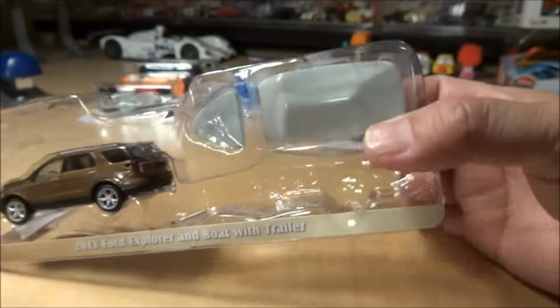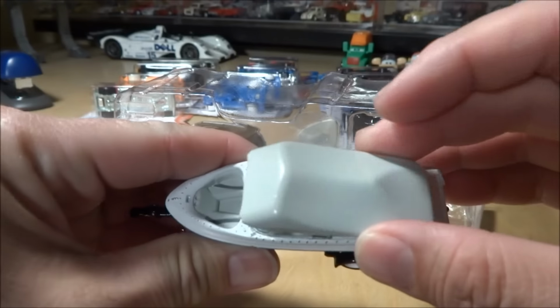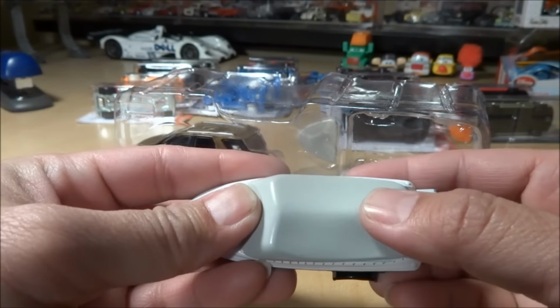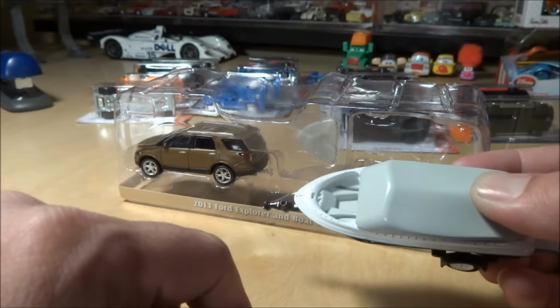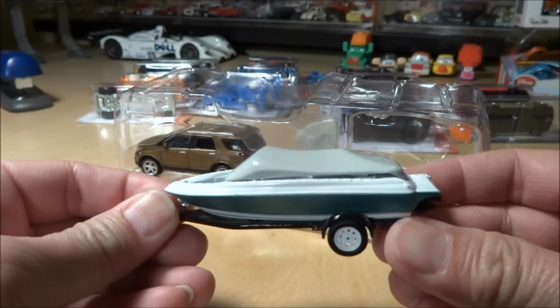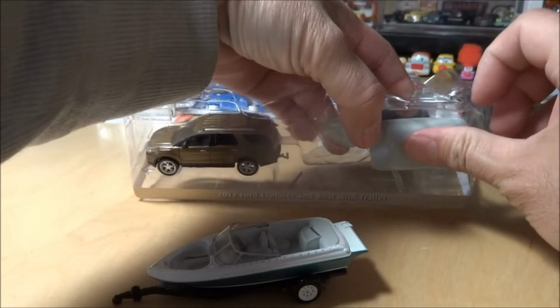And I'm going to, well, I can pop this part out. So it's got the covers to it, to the boat as well. So you can actually cover the main part here as well as the front. I'm not going to take that out. But there you go. Okay. All right. So that is the Series 4 Hitch and Tow.